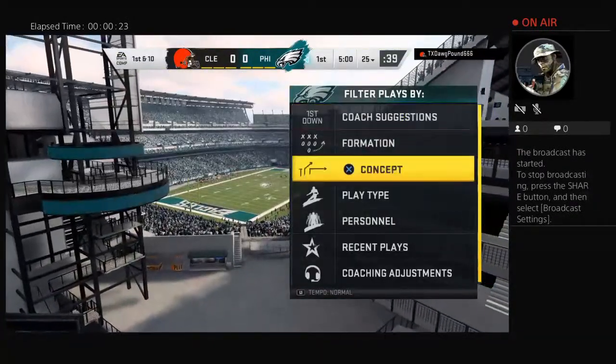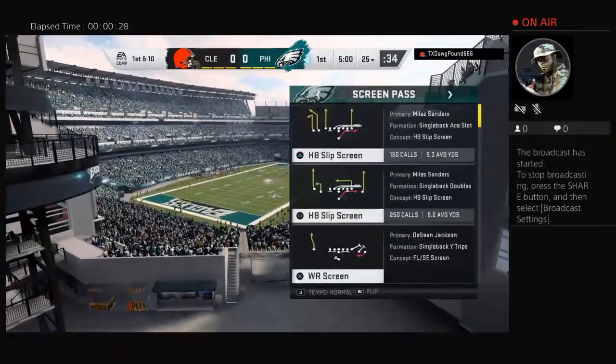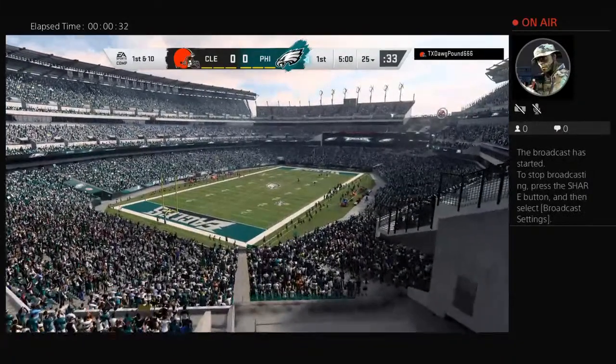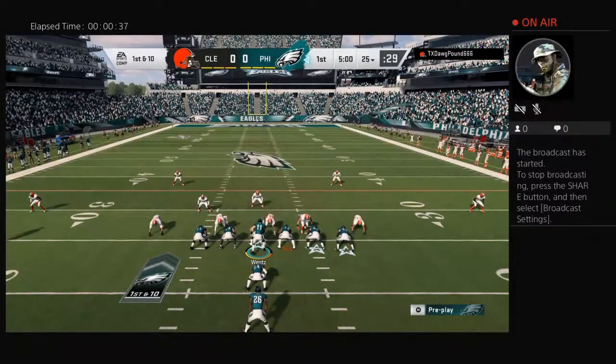Let's go, let's go! Here we go. Waiting! Yeah, let's get sack lunch.